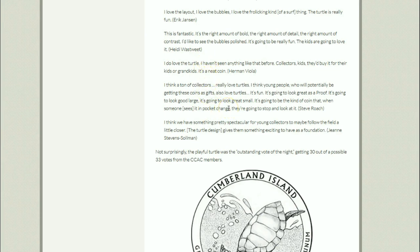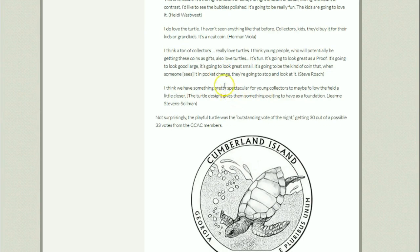Steve Roach, who is the editor for Coin World magazine, says, I think a ton of collectors really love turtles. I think young people who would potentially be getting these coins as gifts also love turtles. It's fun. It's going to look great as a proof.